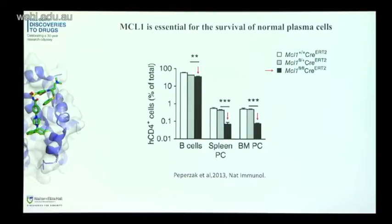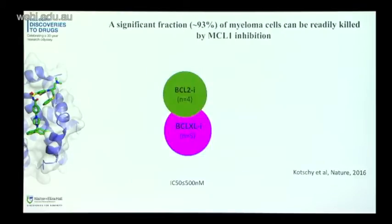So what about these malignant myeloma cells? Let's go back to this Venn diagram. As I showed you earlier, we tested 27 myeloma cell lines, and a small proportion of them are sensitive to either BCL2 or BCLXL inhibition. So how do they respond to the MCL1 selective inhibitor?